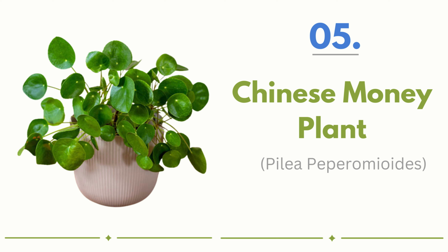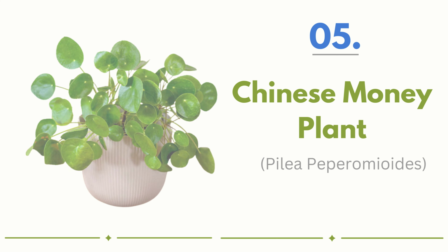With just some bright, indirect light and the occasional watering, a Chinese money plant can easily live for 20 years, or more. So, if you want a plant that's easy, looks unique, and even multiplies, this one's a total win.